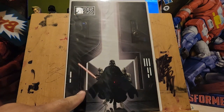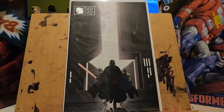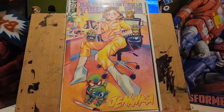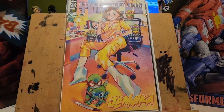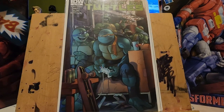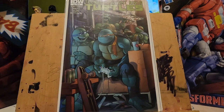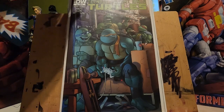Again, I showed this one last time. I have the slab. This one's a little beat up, though. Check this one out. Retailer exclusive, right? Turtles, number 3. Jenica, number 3. And it has April O'Neil on the cover. I love April O'Neil. We all love April O'Neil. Yes. Look at this one. Retailer incentive. Turtles playing video games, pizza. What more do you want, right?